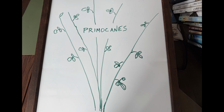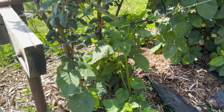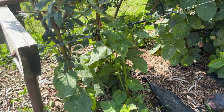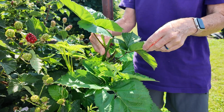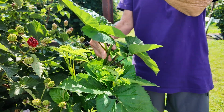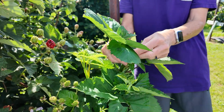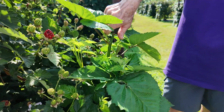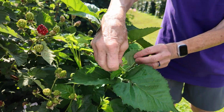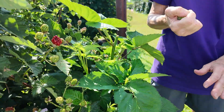To start with, each plant is pruned back to 5 primocanes. I'm going to cut it back to no more than 5 canes because the plant can only produce so many carbohydrates to have good fruit. Then the primocanes are tipped when they reach the desired height. So this has already been tipped, which literally means as they come up, we go right here, and we squeeze it and take off the top.